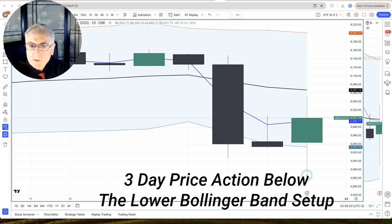And this third day was 5865.75 on the low. And then by the time we got into after New York opened, in the next 2 hours, we recovered everything above this lower, and we reclaimed the 3 EMA, which closed at 5993.77. So there you have it. That's the setup. Whenever you have a 3 punch into the lower Bollinger Band on a high time frame, this is a very good setup.